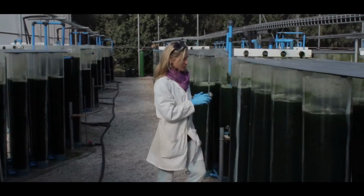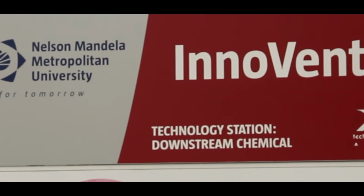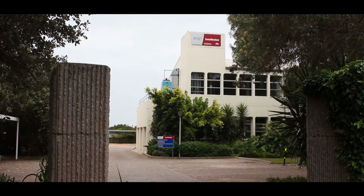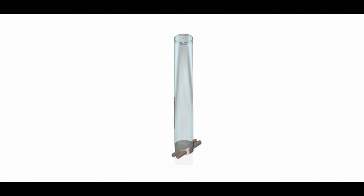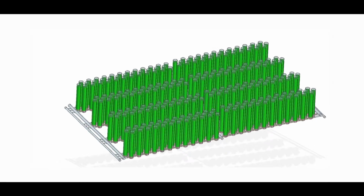Microalgae cultivation in closed photobioreactors has been demonstrated in a pilot plant facility at Innoventon NMMU in Port Elizabeth for about 3 years. The system has proved robust, and a number of iterations of the photobioreactor design have been introduced to optimize the design and efficiency of the system.